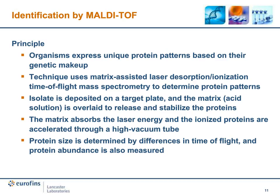The protein sizes are determined by differences in the time of flight, and protein abundance is measured by the intensity. The protein analysis from laser to detector occurs instantaneously, and hundreds of laser shots are collected in about 10 seconds. A typical analysis collects 600 to 1,200 shots to create a rich sample spectrum. The entire process is fully automated, and operators can monitor the data acquisition real-time.